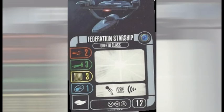The generic ship included with this pack has the same stat line of 2 attack, 3 evade, 3 hull, and 2 shields, and provides 2 tech and 1 crew slots for a discounted price of 12 SP, which is an 8 SP discount over the previous generic Oberth Class ship.